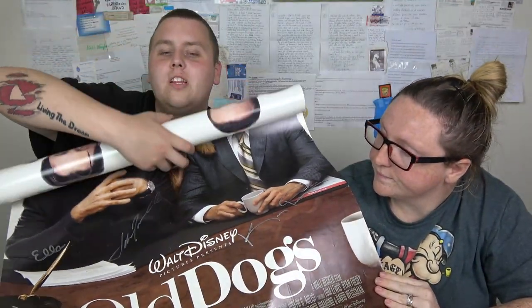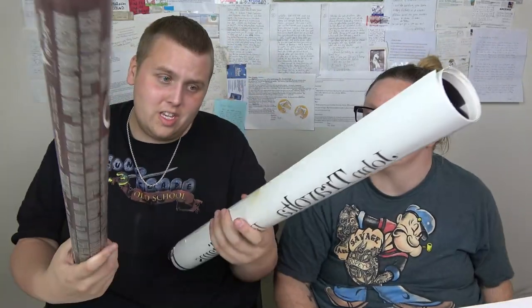So the weird thing about the movie posters that I was going to say is I can find the 27x40, that's a standard movie poster. By the way, you have two of these signed. Yeah. Both of them were signed by them. But I can find the standard size movie posters selling for about $10 a piece without the signatures.